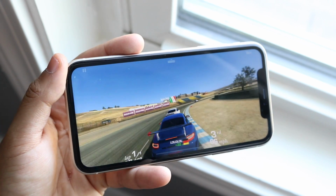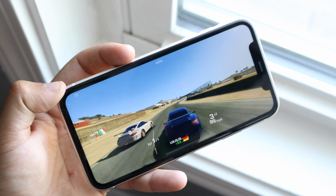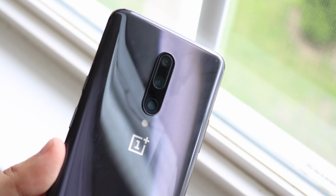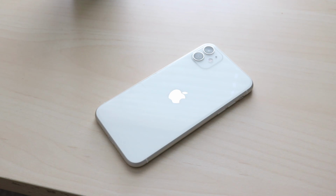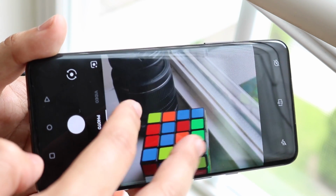Now moving on to the camera sensors, this is where things also probably stay the same. I gotta figure out a better transition between these things. We have a 48 megapixel wide angle lens on the 7 Pro, an 8 megapixel telephoto lens, and a 16 megapixel ultrawide sensor. Whereas on the iPhone 11, we have two 12 megapixel sensors, a wide angle lens and an ultrawide lens. And what I'll tell you is, in terms of quality, they're almost the same. I don't really notice that big of a difference between them. I feel like the 7 Pro kind of has more features in the camera, but I kind of meme that to death now.